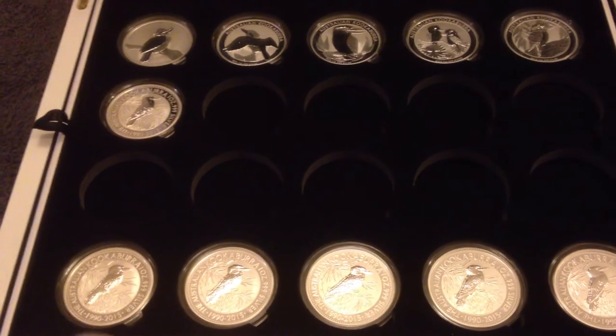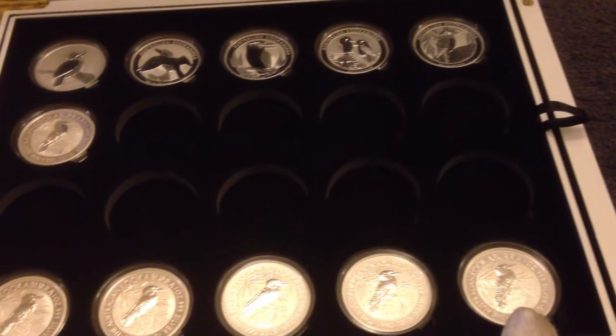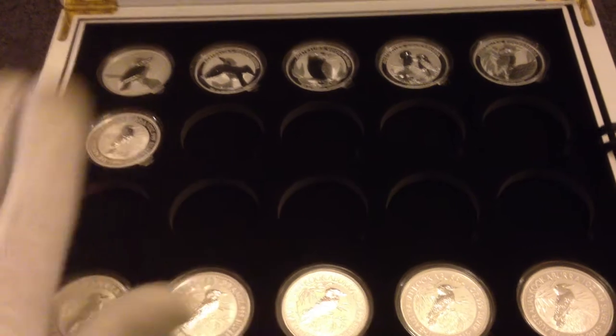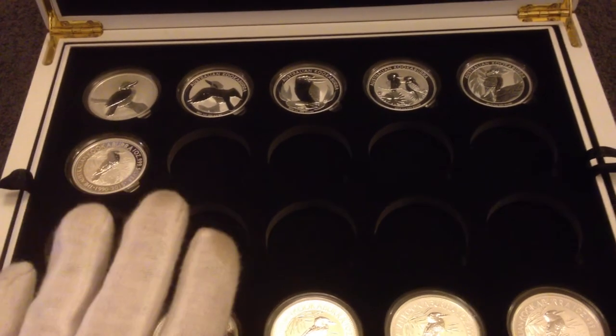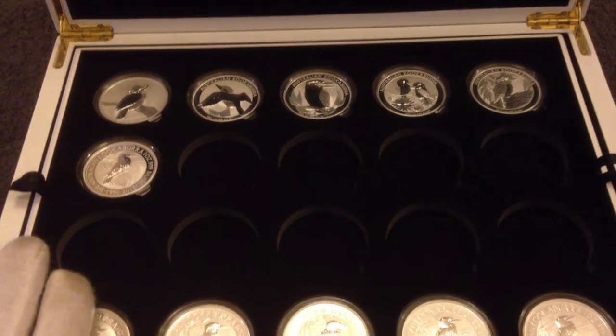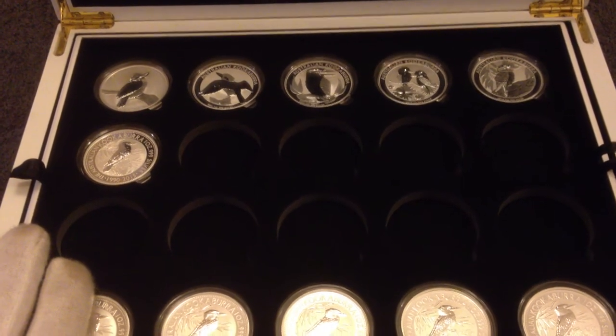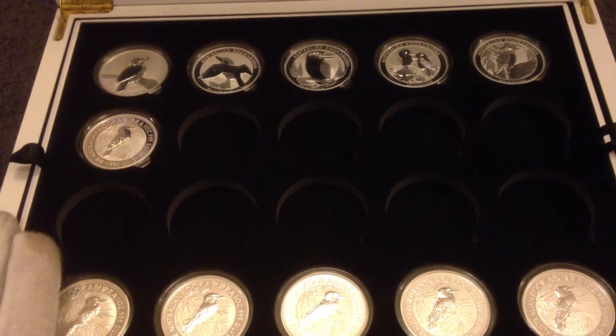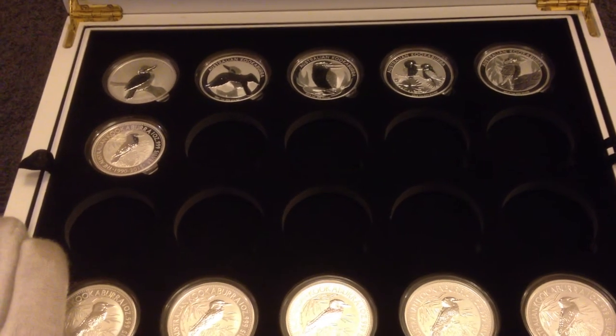I've got five spare Kookaburras lined up here, ready for trading at some point to get some backdated Kookaburras, because I've not got the full collection. I've got 12 missing. So I'm going to be now working on getting this box filled. I've got a few of them.